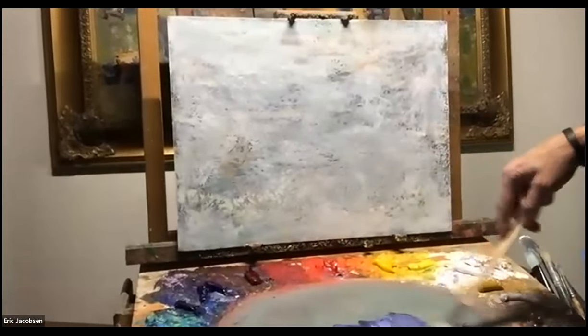Here's a time when I'll take this big knife and pull it across there. A little bit of blue in there, which I didn't intend to, but again, this is a process. And that's what I want to show with this demo, the process of working back and forth.